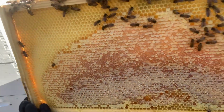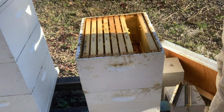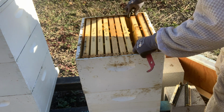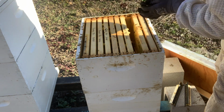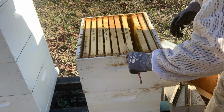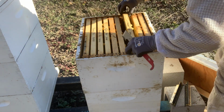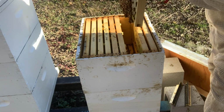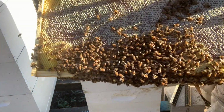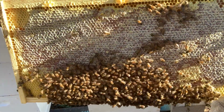On this side. Pretty much a full deal on that. Okay, then as I'm looking at these other two, they pretty much got a full go. Oh yeah, that's heavy. Yeah, that's full honey. Man, they've got plenty of stores. That's a full frame of honey.